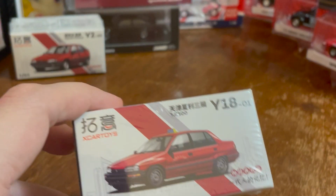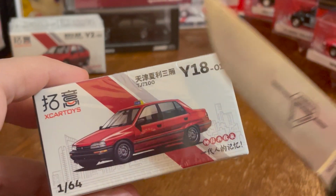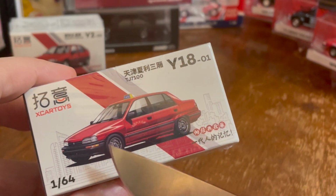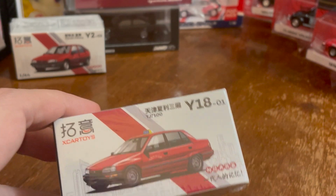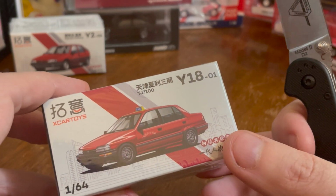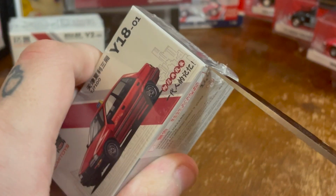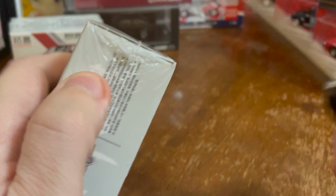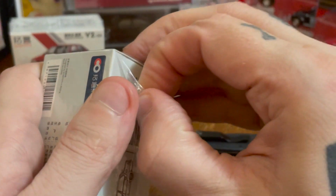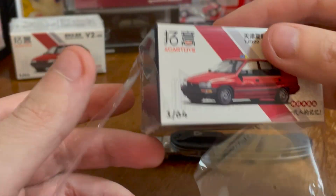So, XcarToys. And this is the TJ7-100 again, but in the 4-door, well, this is also 4 doors. This is in the coupe model, I guess you'd say. Not a hatchback. For someone who opens so many tiny cars, I sure do struggle with car words sometimes. I apologize for that sound.